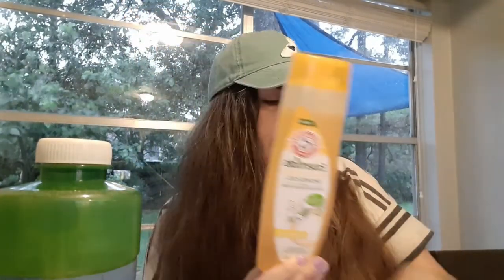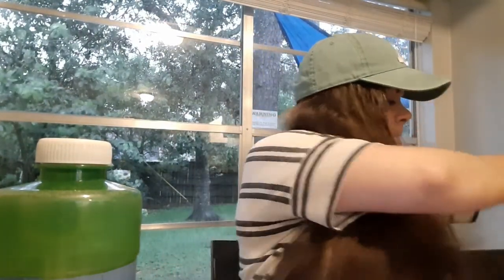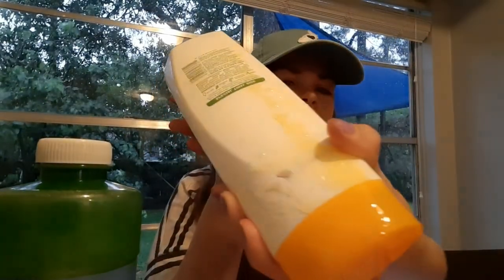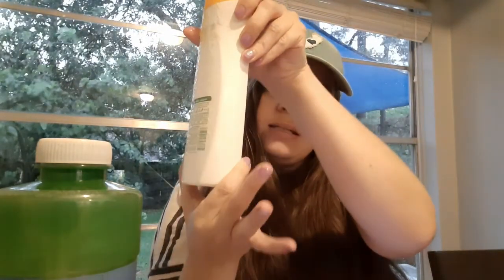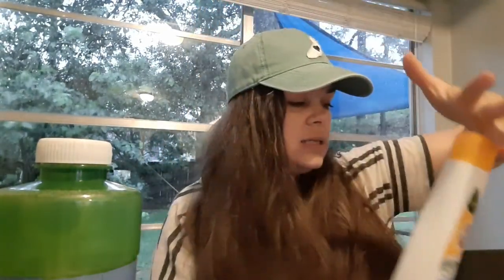No. Okay, so it's a no. And then I also got, oh god, yeah, it was totally the orange one that leaked because it's all over this bottle. What? Essentials Body Wash Arm & Hammer. This is the Simply Fresh. I've got this one before in the past and I really liked it. So we got like a ton of body wash now.